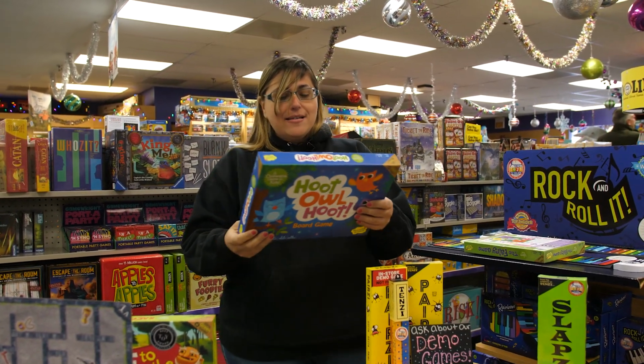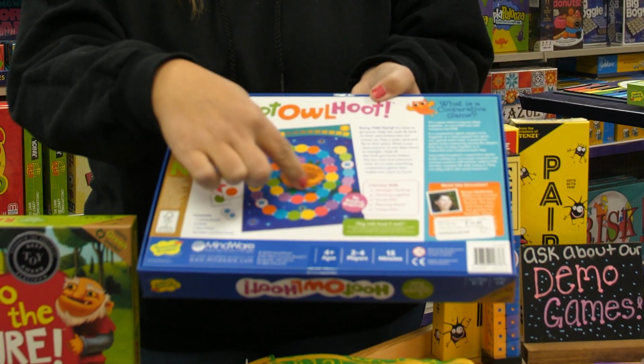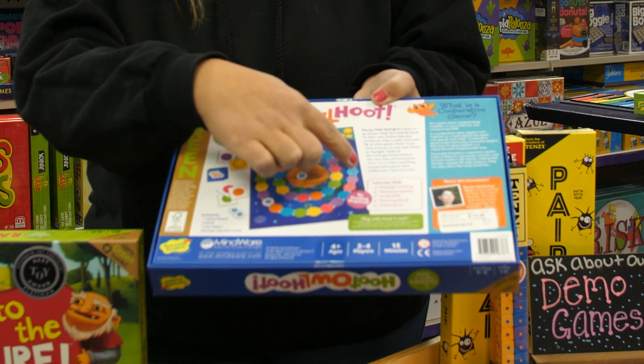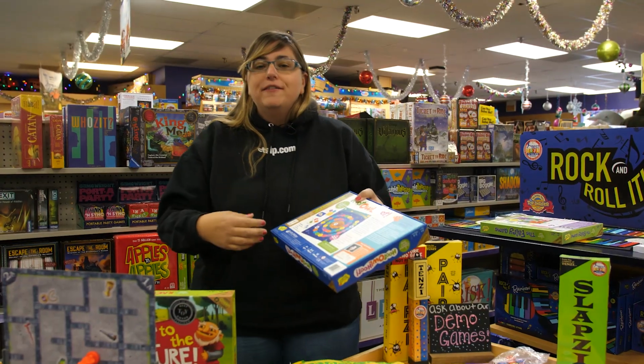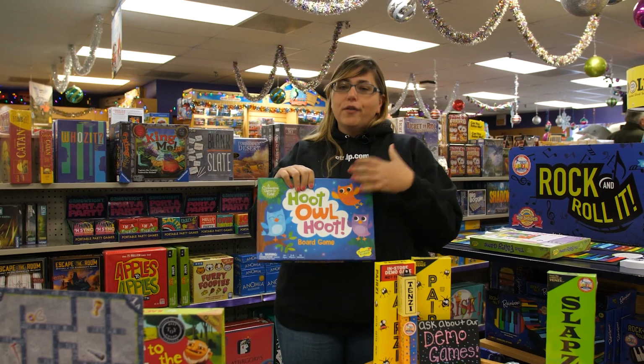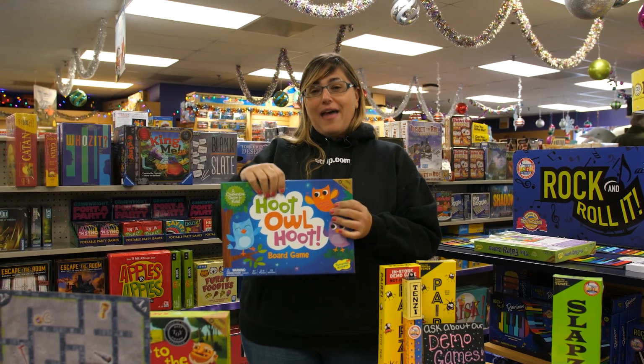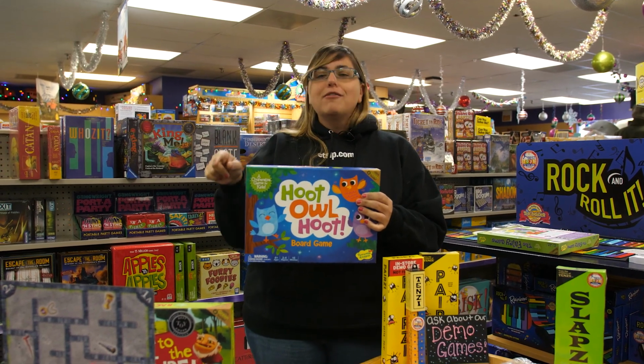This game has a home, a nest for the owls to get to, and you start over here. Cooperatively, everybody in the game is working to get the owls to their home. It doesn't matter who goes first, you just want to get the owls to their home before sunrise.